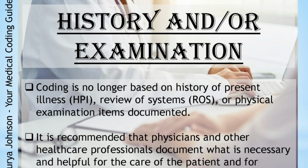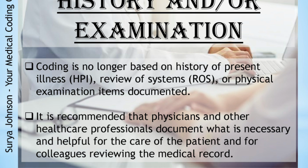It is recommended that physicians and other healthcare professionals document what is necessary and helpful for the care of the patient and for the colleagues reviewing the medical record. It's a recommendation, but it's not mandatory that they go to this detailed level of documentation. The documentation can be what is necessary and helpful for the patient's care by them or by other physicians when they are reviewing the medical record. There is no purpose related to coding.